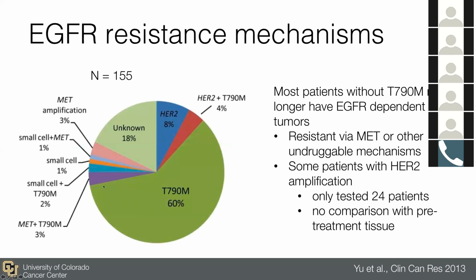In fact, we know this from many studies. Here's one study of 155 patients. The majority had T790M, but the other patients all had other resistance mechanisms, and those other resistance mechanisms would not be expected to respond to an EGFR TKI. If they have MET or small cell or other resistance mechanisms, you wouldn't expect an EGFR TKI to work. And they didn't actually see much activity in those tumors, and I would have predicted that.